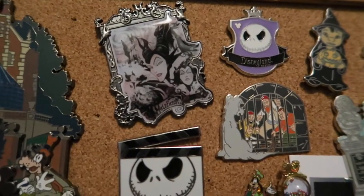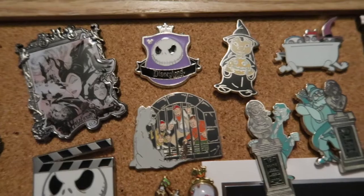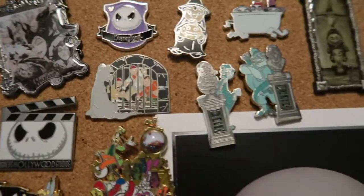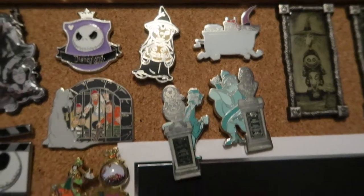We have a Maleficent pin there. Jack Skellington. We have a Lilo there holding a pumpkin. We have the pirates from that jail scene. Oh my gosh, I love that part. We have Lock, Shock, and Barrel in their bathtub.